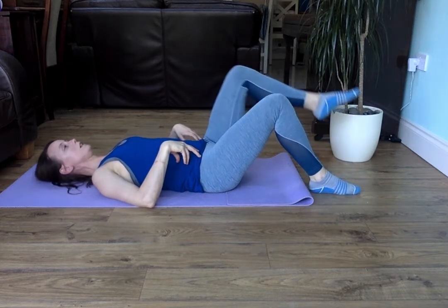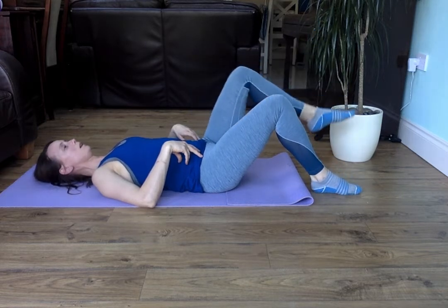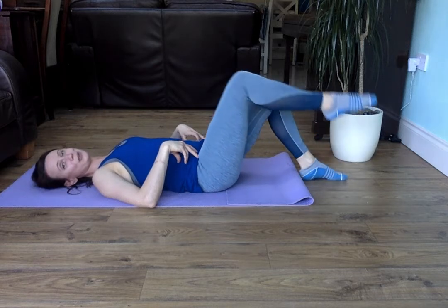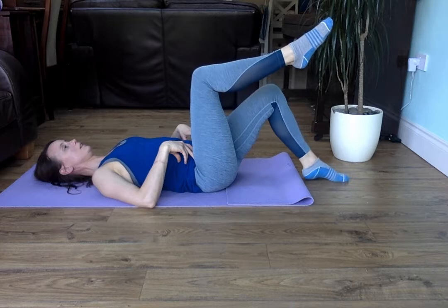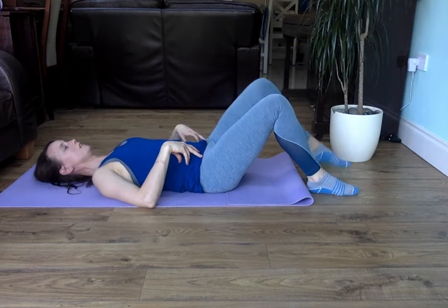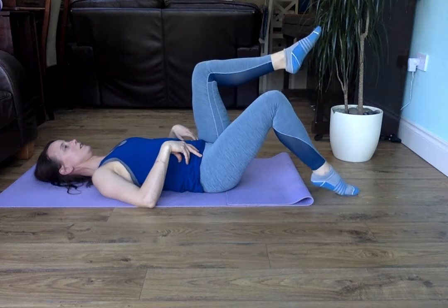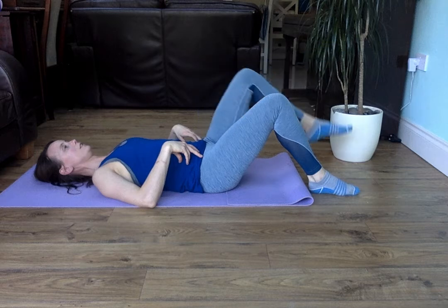So there's no point in working at a level that's giving you any symptoms, or it's just too difficult. It's not actually going to be helpful for you. Good. One more, I think, is our second side. Lovely, and then floating down.